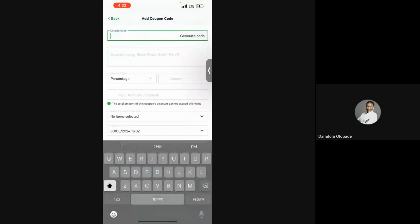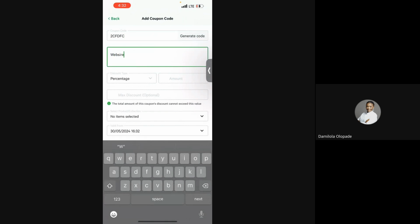Okay. So you can click on this to create the discount and add the code. The beautiful thing is I've also added a code generator. So if you click on generate code, it helps you. You can describe it as website launch sale. Put in the percentage you want, or if it's fixed, you put the price there.